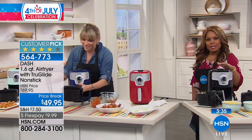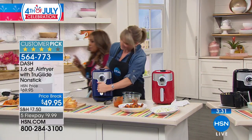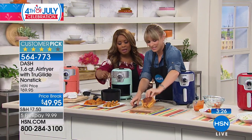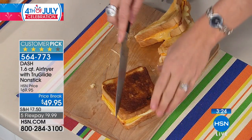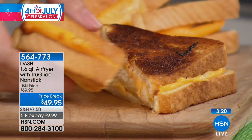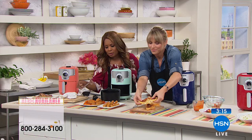So if you'd like to have it, give us a call. The one thing I am going to recommend is this rack. It is a separate purchase. So please ask about it. And this rack is going to give us a chance to maybe do veggies and a piece of meat at the bottom and then veggies at the top. Or you want to do a double decker of maybe cheese sticks. So ask about that rack. That's the only thing separately you need to buy.